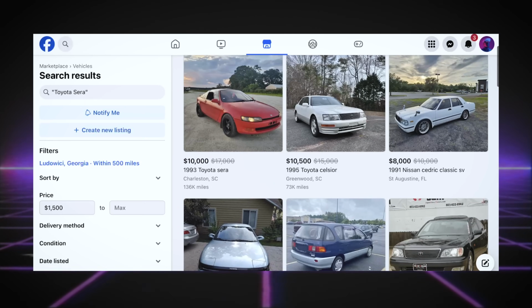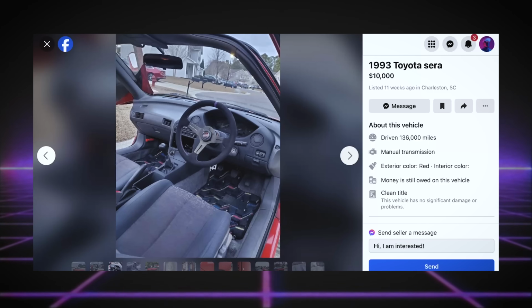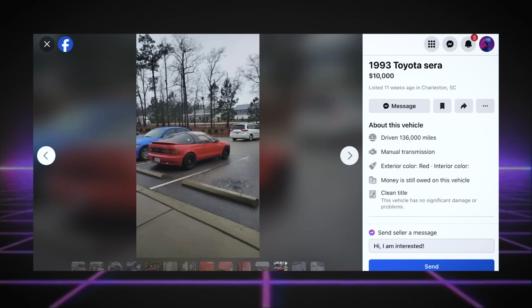Oh, here's one, 10 grand, Charleston, South Carolina. Let's take a look at this one right here. Red with aftermarket black wheels, 136,000 miles. It's got those pretty rad floor mats. It's manual transmission. There's a little bit of rust here and there. But yeah, pretty cool if you don't want to import one yourself.